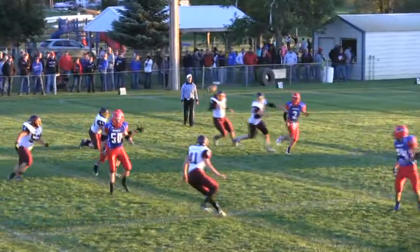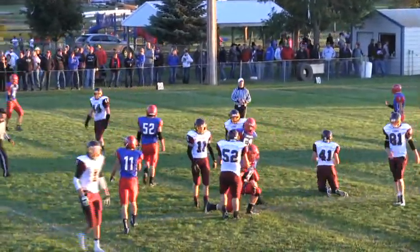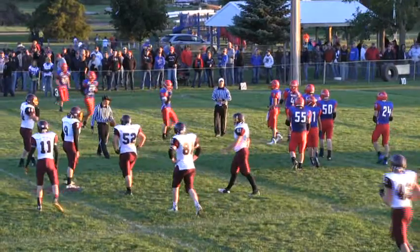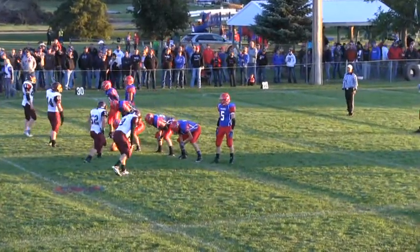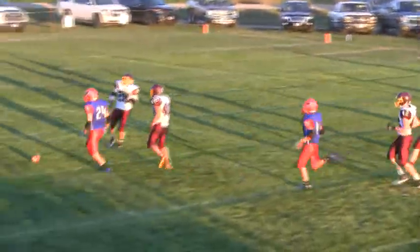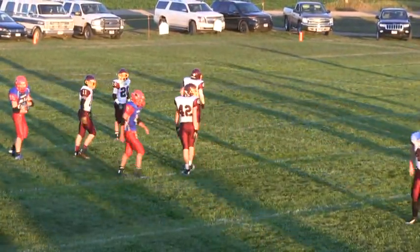Bixler back to pass. Screen pass intended for Hofer, Eli Hofer, and Cooper Gordon in the way, and he couldn't get to it. We have a fourth and six for the Patriots. Grayson Binger punts it away. Hits and bounces and rolls, and they're going to let it roll down to about the 21-yard line.